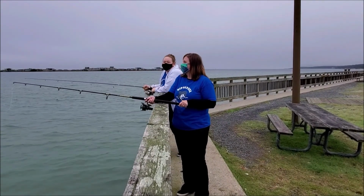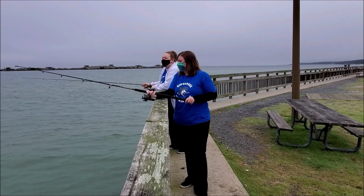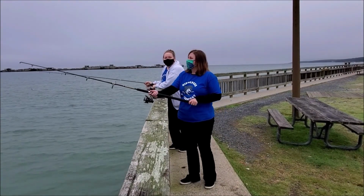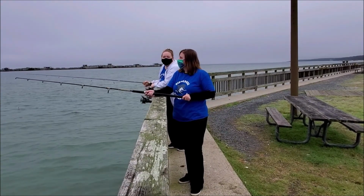All 9 of them. So one cool thing about Kiptopeke, it's only $7 to get in for the day. And if you'd like, you don't need a fishing license. You can come straight here to the pier and fish. You just have to pay the fee, which is $5. So for $12 that day, you could fish all day long if you'd like.